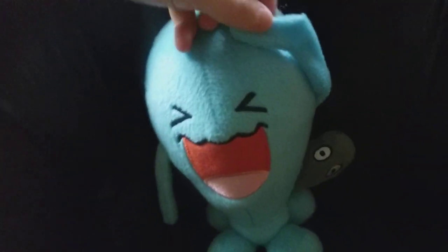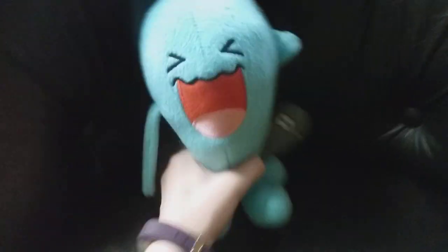Now we have the best Pokemon Center Magikarp. Carp. Here he is, the one and only. Carp. Wobbuffet. His arm was attached there. Took it off. Was attached here. Took it off. There's Wobbuffet, his tail with eyeballs. Yeah, Wobbuffet. Pretty cool.